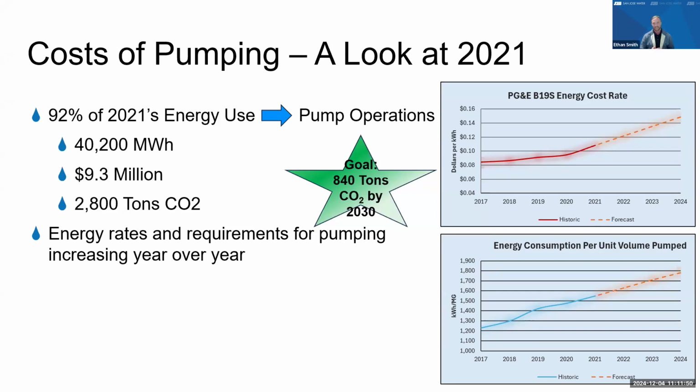Looking at that status, we knew something needed to be done, especially looking forward to the projections based off historic analysis. We saw energy rates were going up, and they are going to continue to go up as we've seen over the last 4 years. It's been pretty dramatic with PG&E and most other utilities in California. And at that bottom graph, you can see our energy efficiency, the kilowatt hours per million gallons being pumped, was going up. So it's taking more energy year over year to pump the same amount of water, and we needed to act to try to switch that curve around.